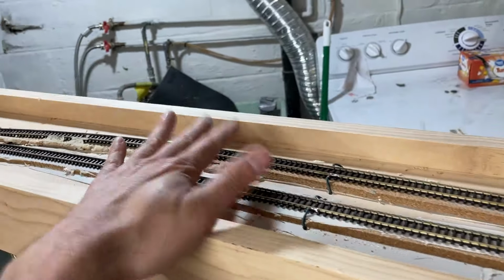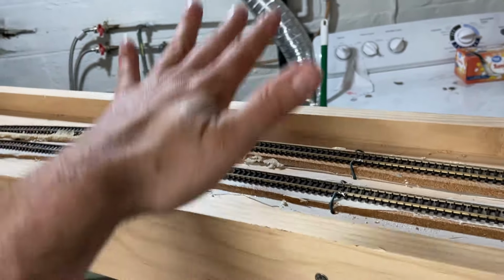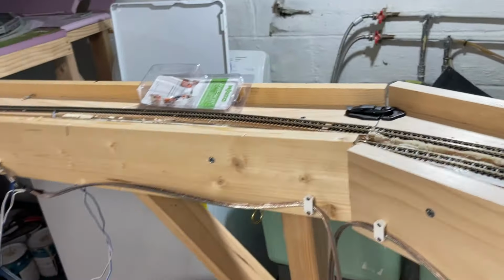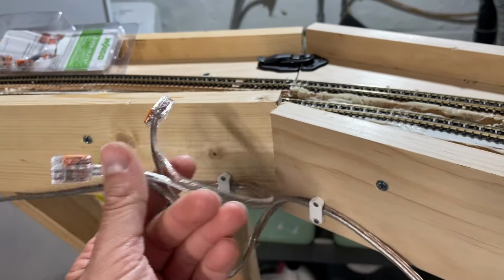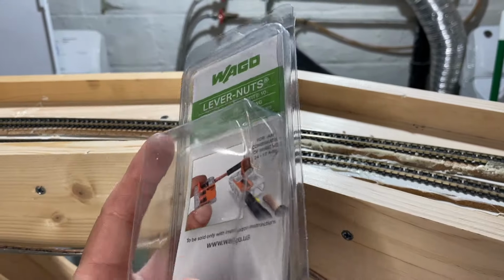But you know, sometimes I just don't feel like ducking under stuff, and that's great to be able to pull this thing out of the way. And these little clip things are pretty cool. So, got them at Home Depot.